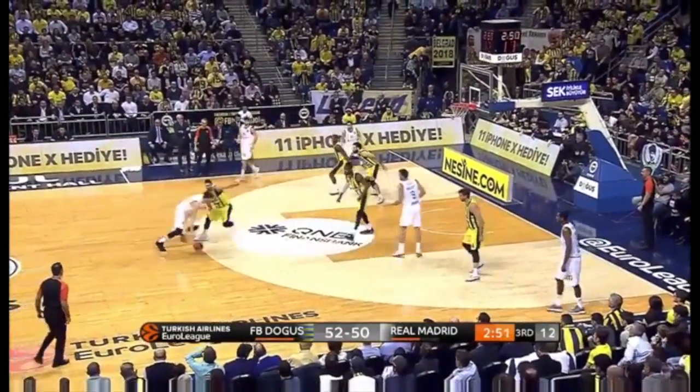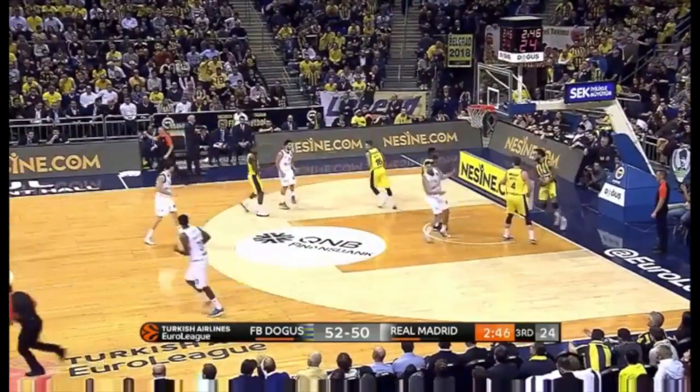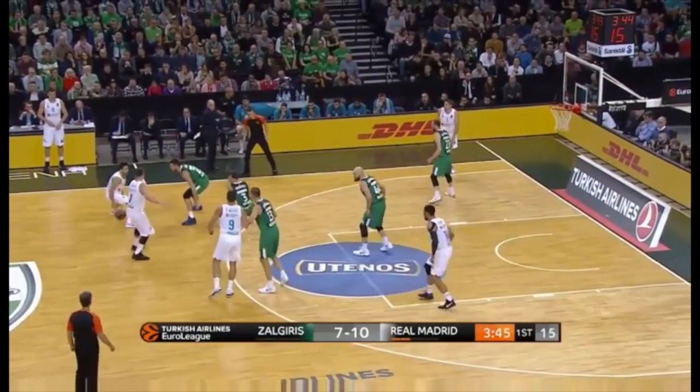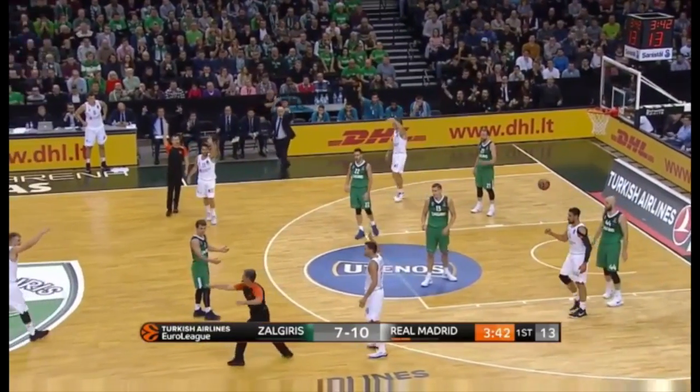Doncic working on Slukas, goes to the crossover, then the step back, shakes off Slukas and drains it from the top of the key. One-on-one play from Luka Doncic. Well, Žalgiris just being a little wasteful. This is from absolutely miles out.